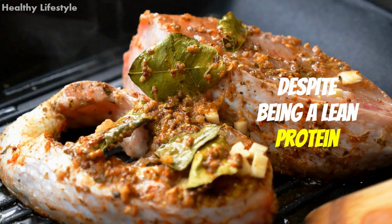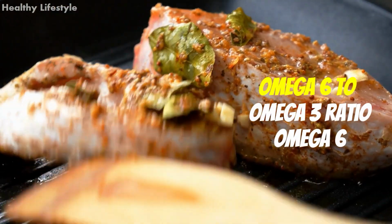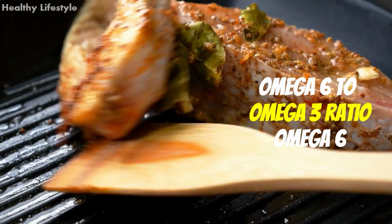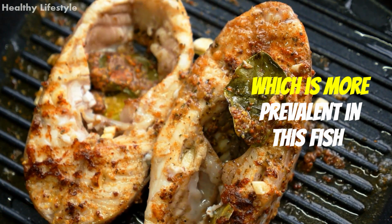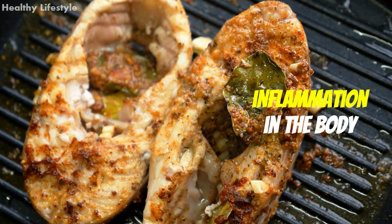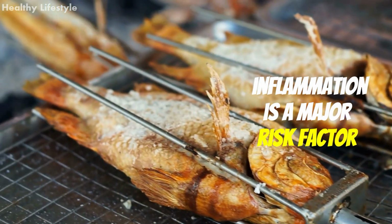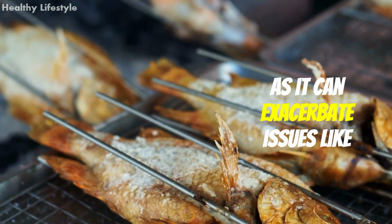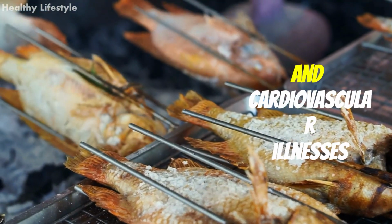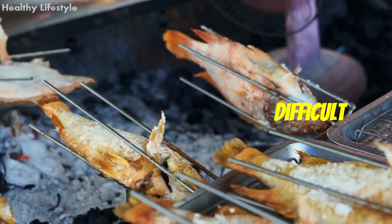Despite being a lean protein source, tilapia is criticized for having an unbalanced omega-6 to omega-3 ratio. Omega-6, which is more prevalent in this fish than omega-3, has the potential to increase inflammation in the body. Inflammation is a major risk factor for diabetics as it can exacerbate issues like insulin resistance and cardiovascular illnesses, making blood sugar control more difficult.